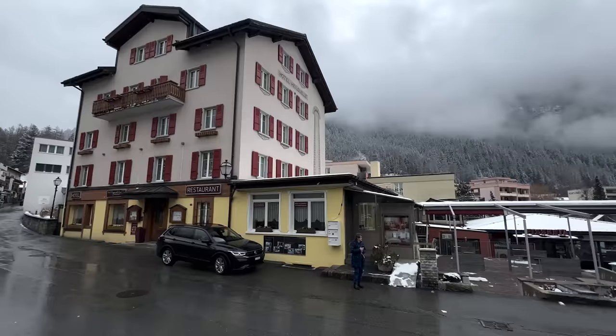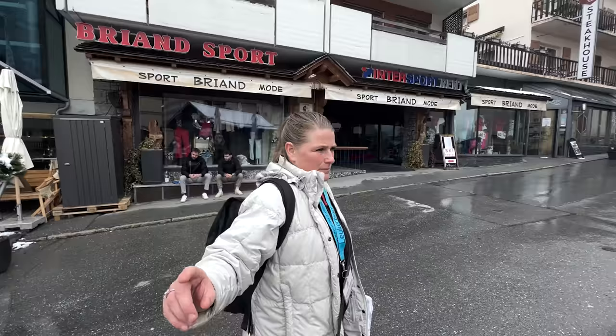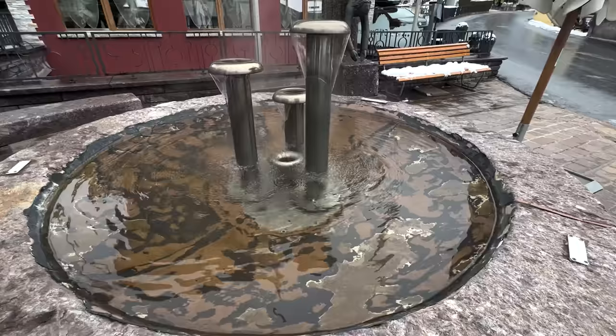Yeah, this is the town. The town is so cute. It's beautiful. Here's one of the sources. This is the 51 degrees Celsius source, which is also part of this hotel. This hotel uses this source as well. Wow. So this is 51 degrees Celsius. You can touch it.